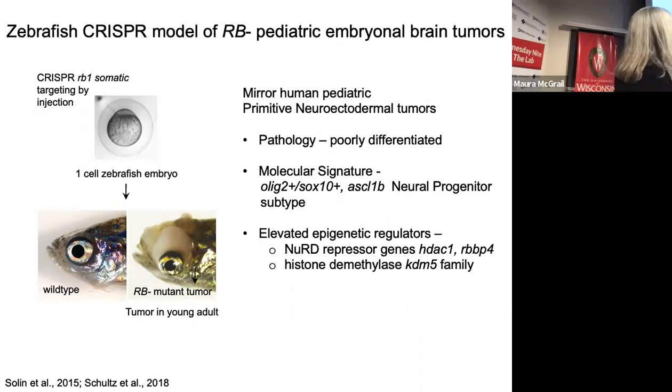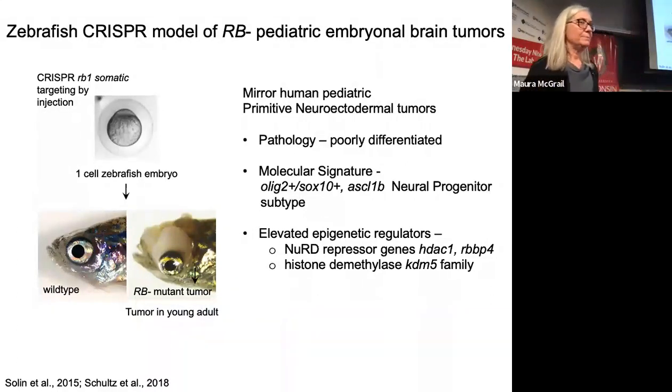And the pathology of these tumors indicates they are poorly differentiated, highly proliferative, and their molecular signature based on transcriptome analysis is that they represent a subtype of primitive neural ectodermal tumor in which the tumors express the transcription factors OLIG2, proneural, and SOX10+, as well as ASC1B.